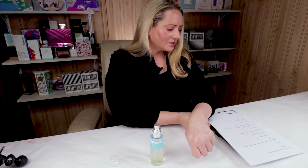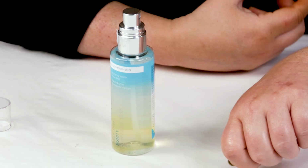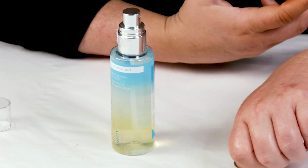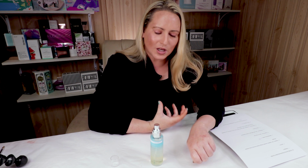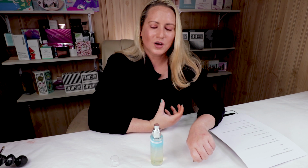My number 8 criteria is performance. And I stand by my performance. And like I said, it's not dramatic. It will add a little bit of color, but it takes a good solid week of use before you can tell a lot of the color. And it is a very natural glow. It's not going to be super dark on you or overwhelming. So just remember, it takes several days.